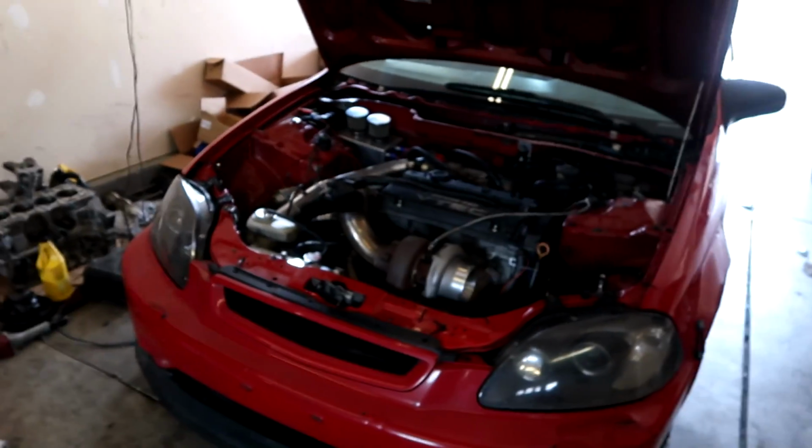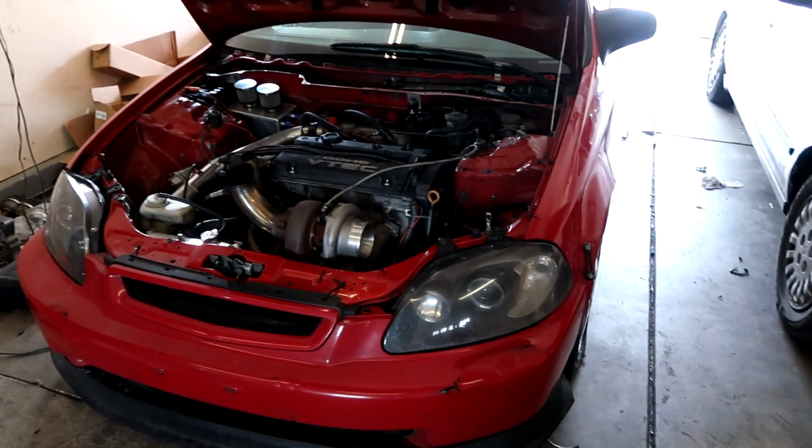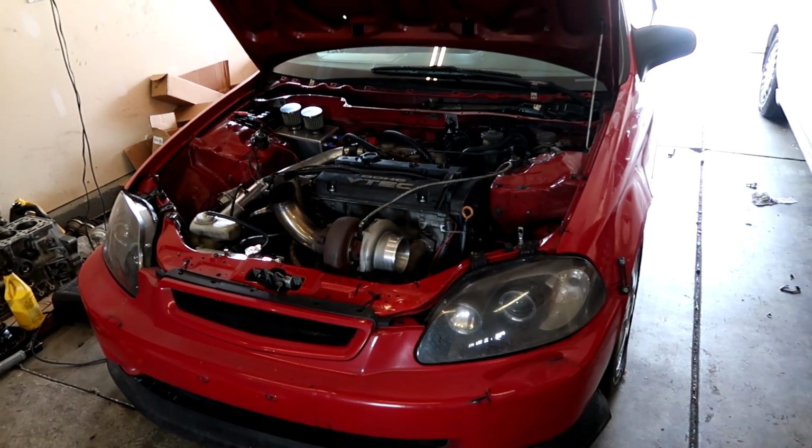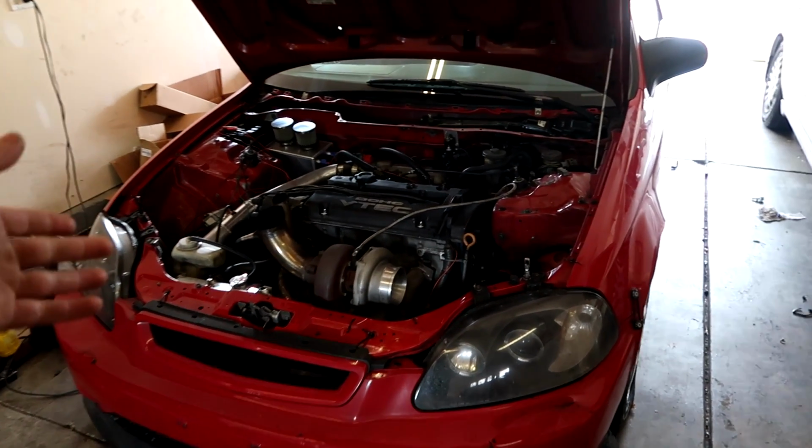I'm actually charging the battery. I put it on charge last night, and I figured I'd fire it up for you guys since you haven't seen her in a while. She definitely deserves some love, and she will be getting love soon, guys. Don't worry, I'm just really busy with the MR2 right now and the Honda and all the other projects we got going on, but the hatch is gonna get some love.